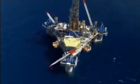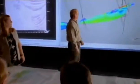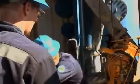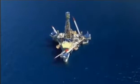Success. The blowout preventer drops into place. Now, the drill can continue digging. All the effort and technology has led to this moment. Sketching the treasure map, setting the anchors, working the drill for 17,000 man-hours. Until now, no one was sure whether anything was actually down here.